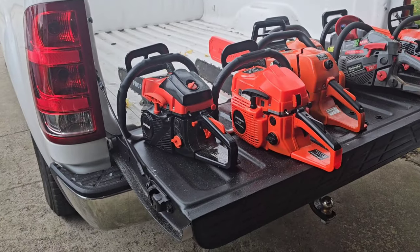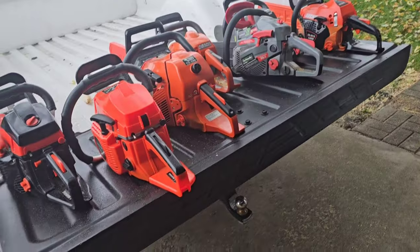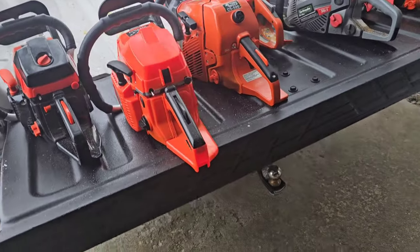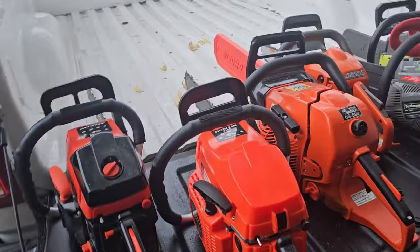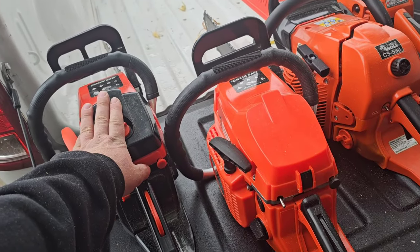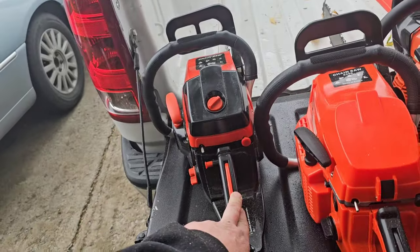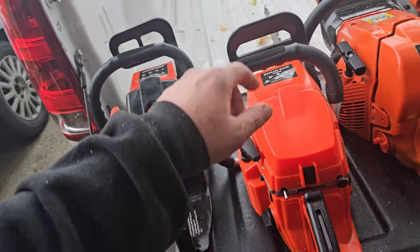Well, we got some chainsaws. We've been growing the chainsaw collection for the videos. I'm just gonna say right off the rip, $150 Amazon saw. What a machine! 68 cc is what they claim. It actually is very, very powerful.